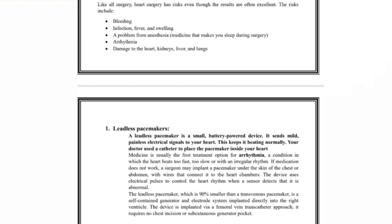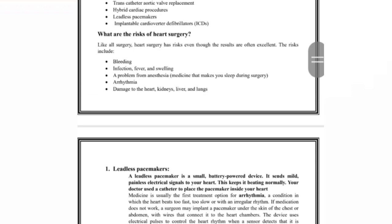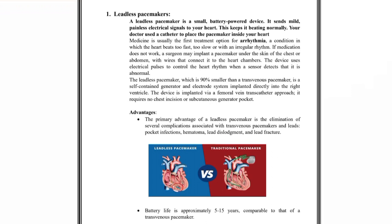First of all, I'm going to explain my first type of cardiac surgery. Leadless pacemaker is basically a small device, and it is powered by a battery. This battery sends electrical signals to your heart, and in this way your heartbeat gets normal. Unlike traditional pacemakers, which are placed inside your heart by getting surgery done, a leadless pacemaker gets inside your body with the help of a catheter, and there is no need for a chest incision. After that, usually proper medication is advised to the patient.